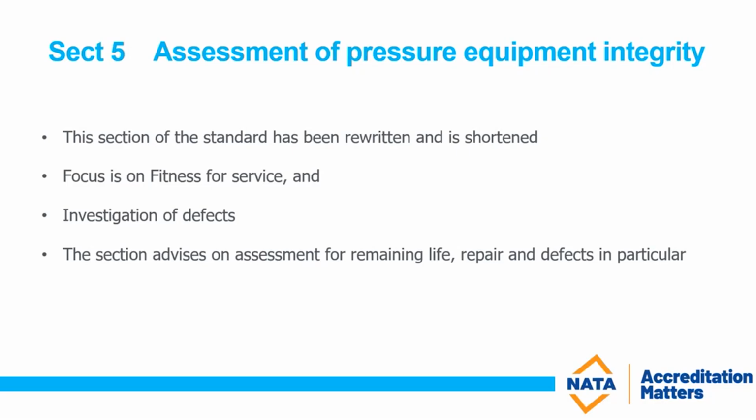Okay. Assessment of pressure equipment integrity. The section of the standard is rewritten and shortened, which is quite interesting. And again, focus of this section is in relation to the fitness for service of the equipment that the inspector is looking at. That is what they are primarily focused on, is to ensure that the integrity of the equipment is suitable to be able to go into service, either from commissioning inspection or an in-service inspection, that everything about that piece of equipment is okay to go into service.